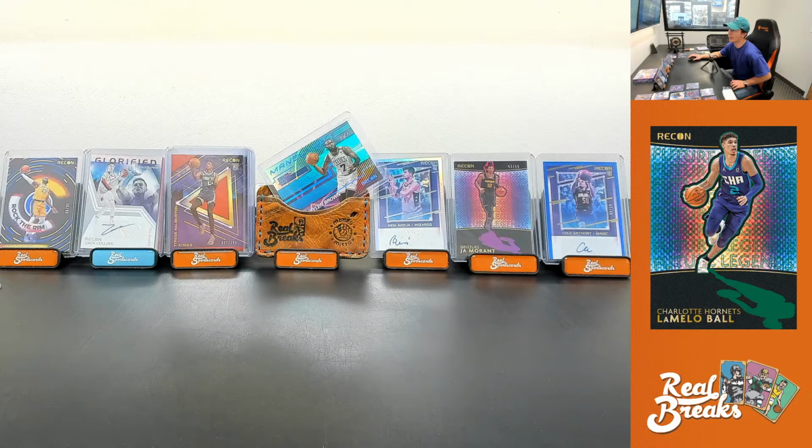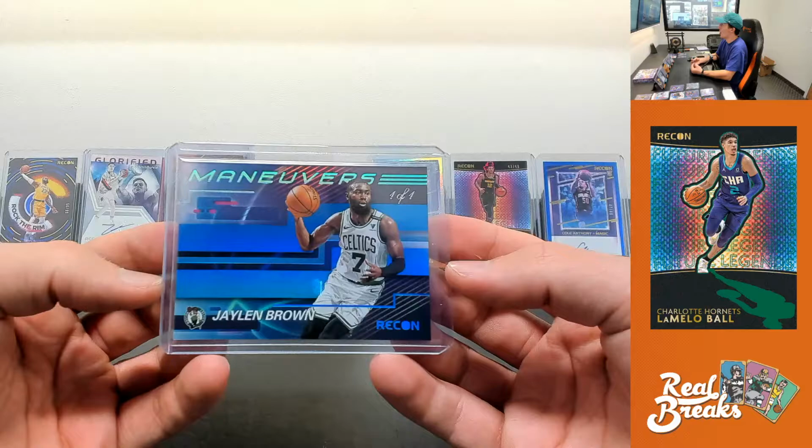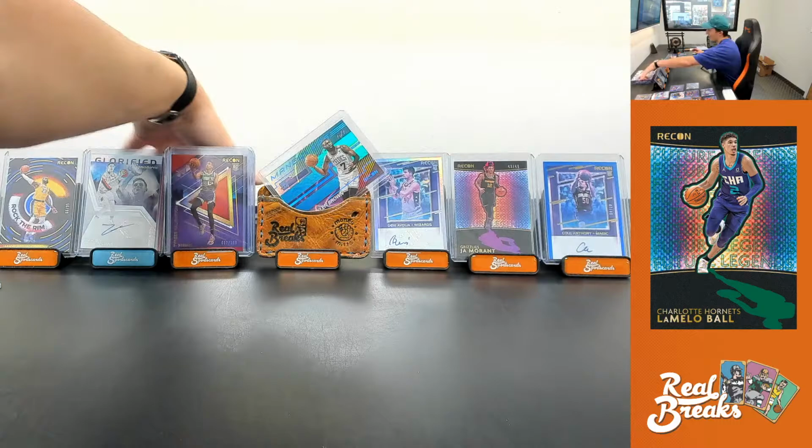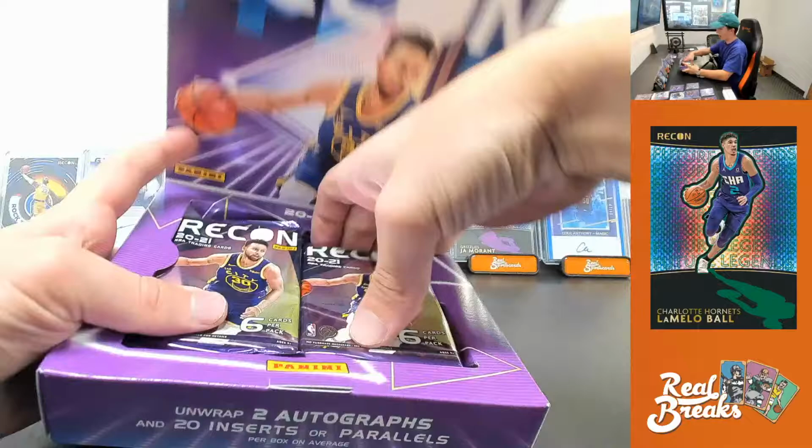But let's get a proper introduction then for the Celtics. 1 of 1, Jaylen Brown maneuvers. Celtics to Adam Lawrence Novak. There we go, Adam. Nice hit, my man. Congrats. I apologize for missing that trade, but we got her locked in. Now we can get into our last box of the break.